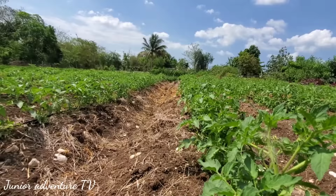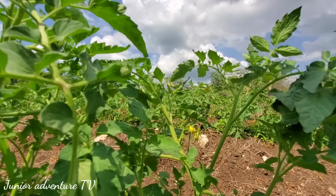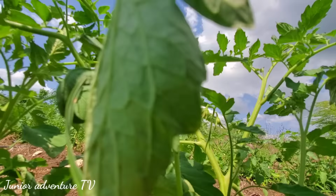Beautiful. Yeah man. So you see them blossom. Wow. Look there, people. All the tomato in the pan tree already. Is it? Yeah man, so them ready for stick now, my people. As you can see, tomato them. Yeah man, them are bare.